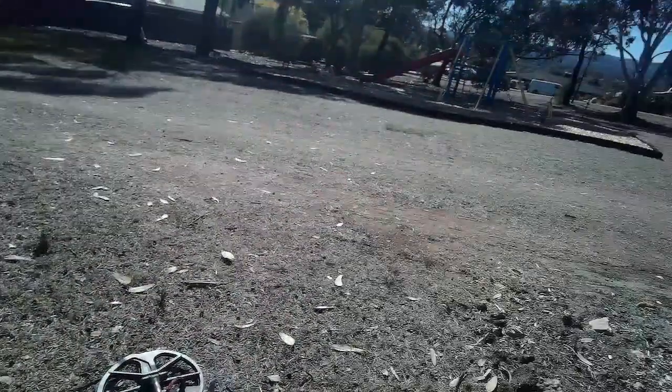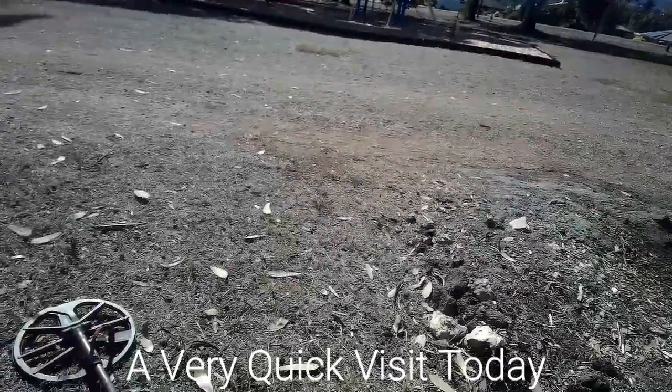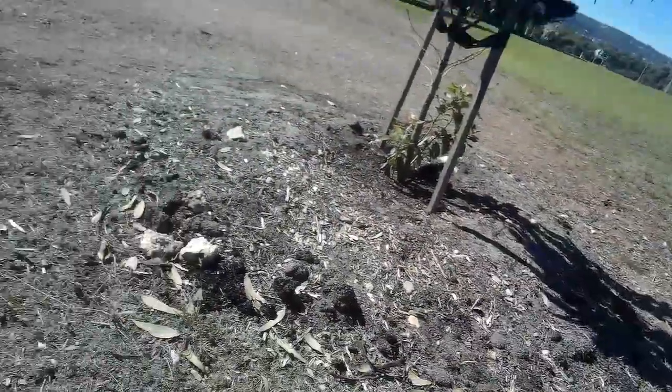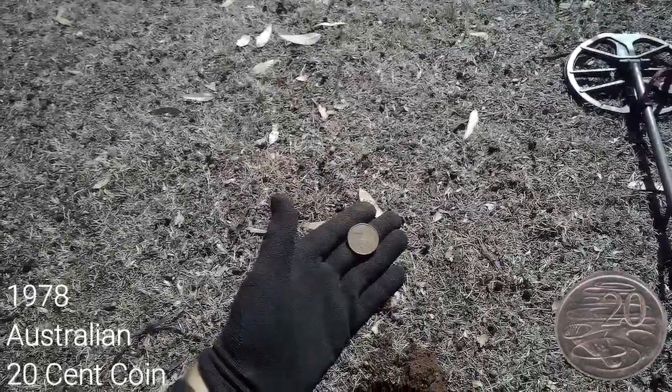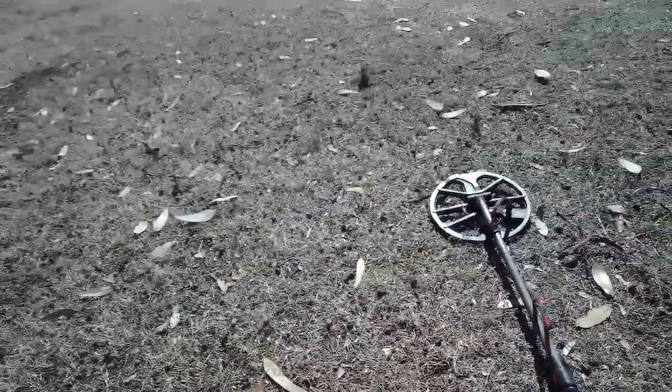So today we're revisiting the site. I've been here twice. The second time was a bit of a rushed one, but I did find that nice little badge. So we'll come back today to probably finish off this section here and over the other side there. And first signal, where's the 20 cent piece? 1978. So good start, a spendable. Let's see if we can find something special.